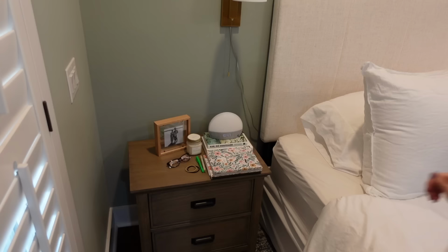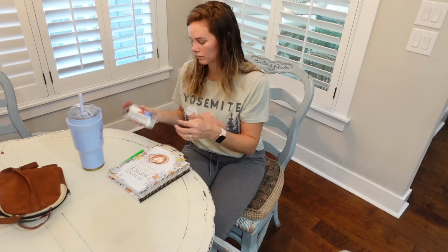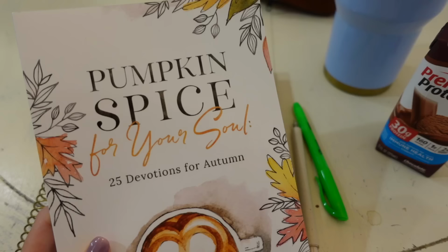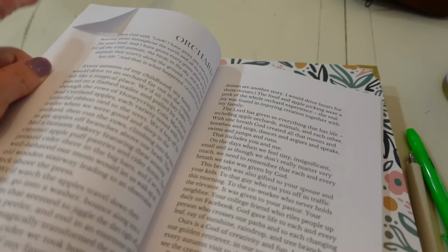Most days I will do my devotional and planning time here at the breakfast table or in the office, and today I chose the breakfast table, and I was actually starting to get a little bit hungry, but it wasn't quite lunchtime, so I got myself a protein shake. So this is the devotional I've been doing, and it's called Pumpkin Spice for Your Soul, and a sweet follower, Jess, suggested it to me over on Instagram, and it is such a great little devotional for fall.